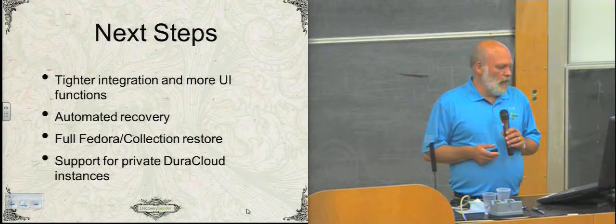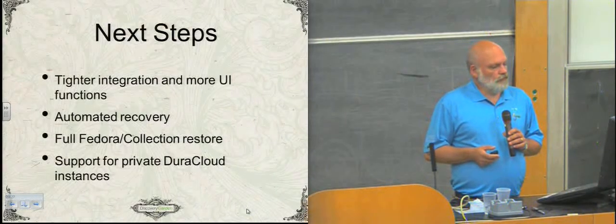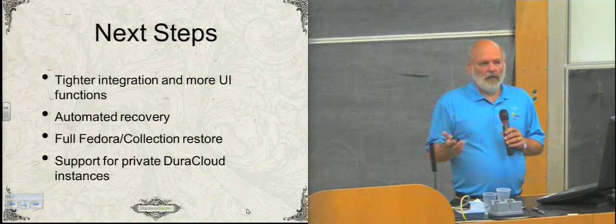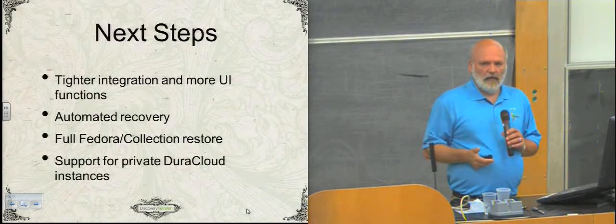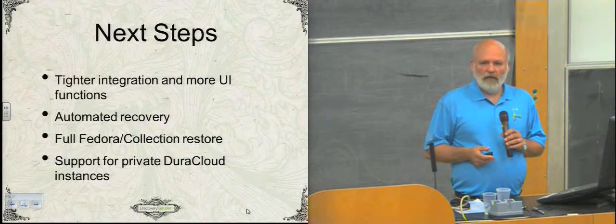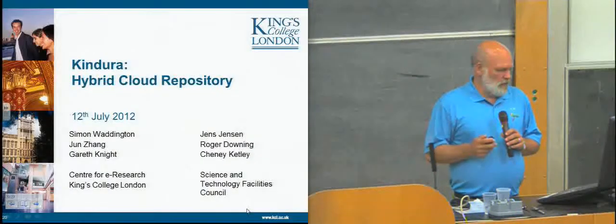Of course, I mentioned the automated recovery, and the one goal that we're looking to implement later this year is support for the private DuraCloud instances and also the hybrid approach, where you may have assets stored in both the standard Amazon Rackspace DuraCloud service or in a private DuraCloud accessible a cloud configuration. And that's it.